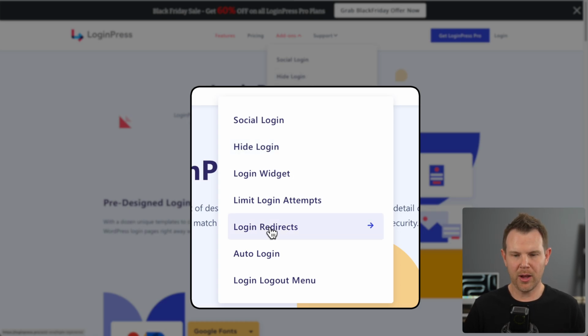login redirects, which I already mentioned. This allows you to, depending on the user type, so if they're a customer, they're an administrator, they get redirected to different pages on your website. That's really handy to keep people where they need to go. People can get confused on your online course website. They don't know how to find their course or the lesson they were on. With login redirects, it makes it a lot easier.